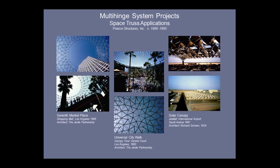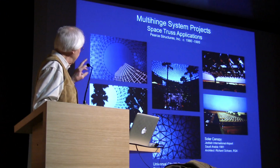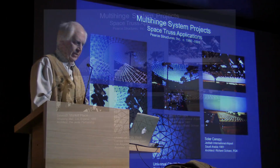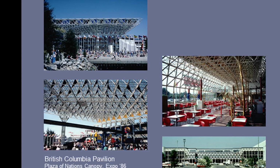That's a double layer structure, but again, we minimized the number of part types. Another dome. These are 180-foot spans. And then the one on the right is a solar collector at Jeddah, 1981, a 2-acre canopy with photovoltaics. It was a very early project we did with Arcos Solar. The British Columbia Pavilion is a 300-foot dead flat clear span from corner to corner.